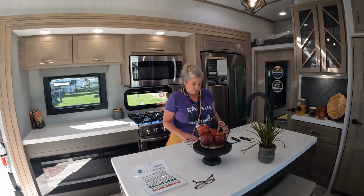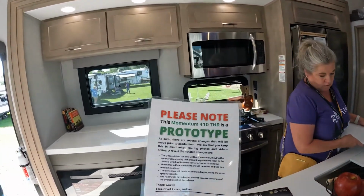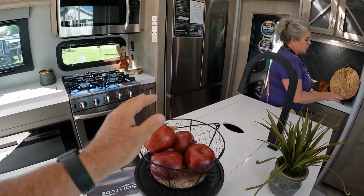This is the top of the line flagship trailer for next year. However, they do mention it is a prototype. So options are not guaranteed, including this Apple. May not be included with the prototype.